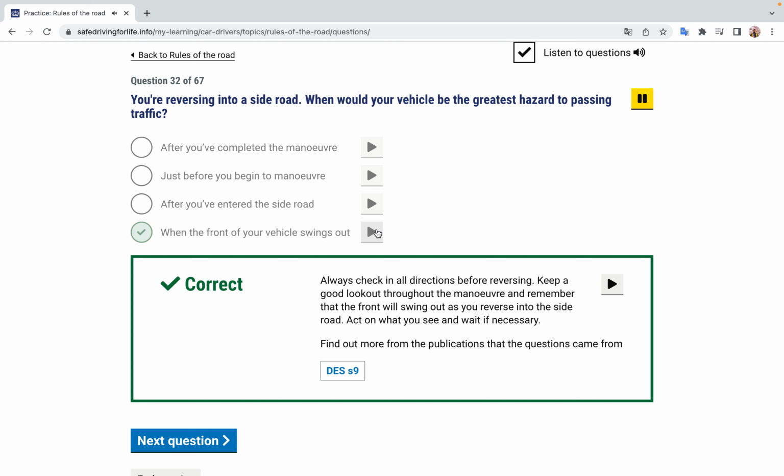You're reversing into a side road. When would your vehicle be the greatest hazard to passing traffic? When the front of your vehicle swings out.